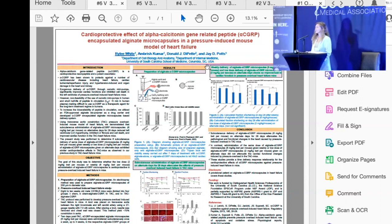I was able to work this summer with Drs. Kumar, DiPette, and Dr. Coauthors. And we looked at the cardioprotective effect of alpha-calcitonin gene-related peptide, encapsulated in alginate microcapsules, in a pressure-induced mouse model of heart failure. So alpha-CGRP is an endogenous peptide, and it is known to be a very potent vasodilator.